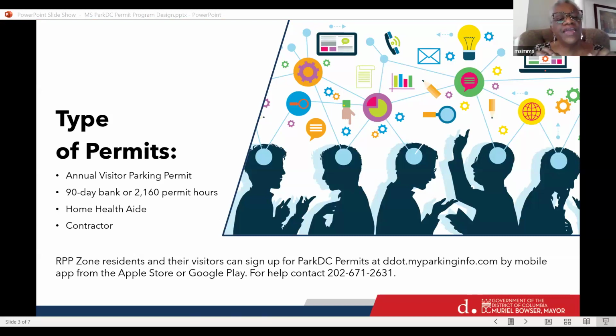But this is something new. This will prevent you from going down to the police station, asking for additional parking permits if you have more than 1 visitor coming to your house, staying for more than 2 hours. And this program also allows you to schedule a home health aide and a contractor.